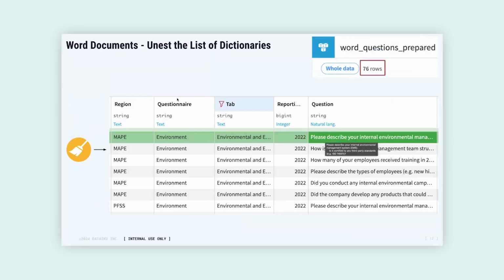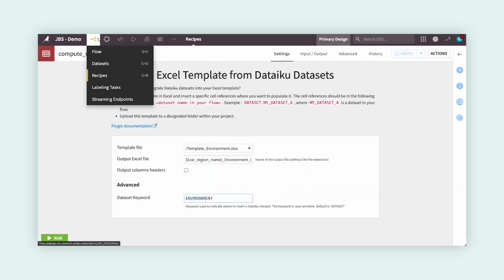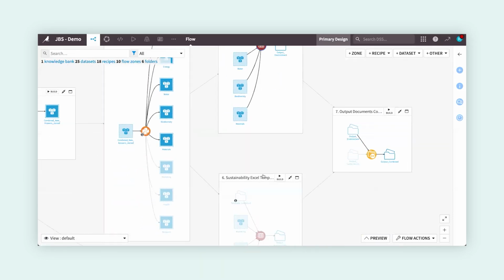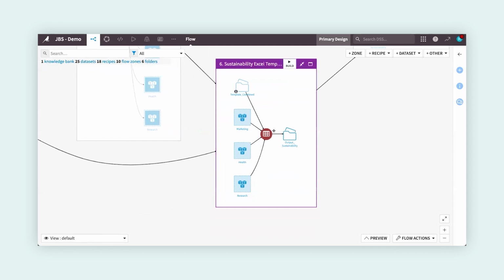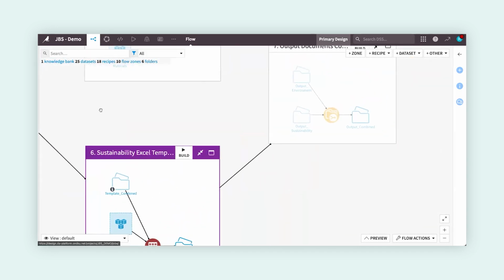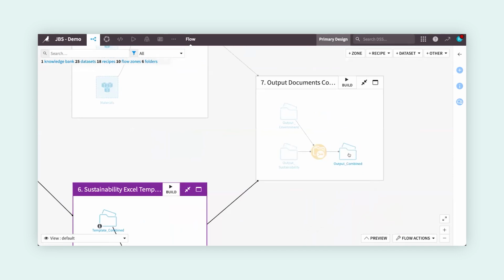And we have this displayed a little bit on the slides here, showing how everything maps out. So at the end of the day, we have 2 flow zones, one for each of the different templates that we are using in this demo. So we have one for environmental and one for sustainability. We are able to run a scenario so that it's processing the questions and answers for each one of our selected regions. And then in our output folder, we're going to get 4 different files. So we're going to get 2 files for the MAPE region and 2 files for PFSS.